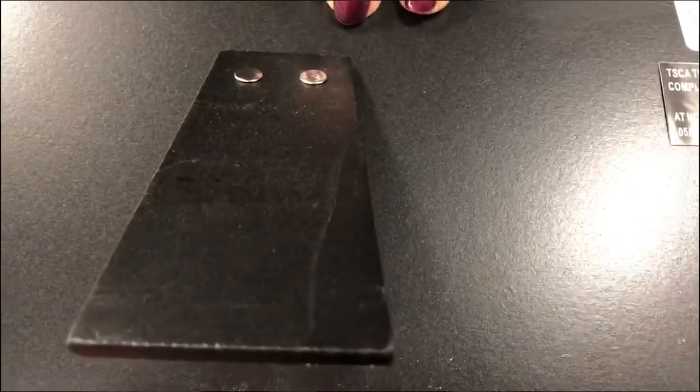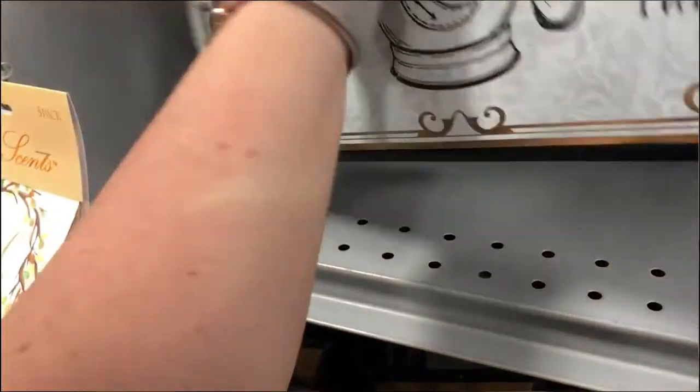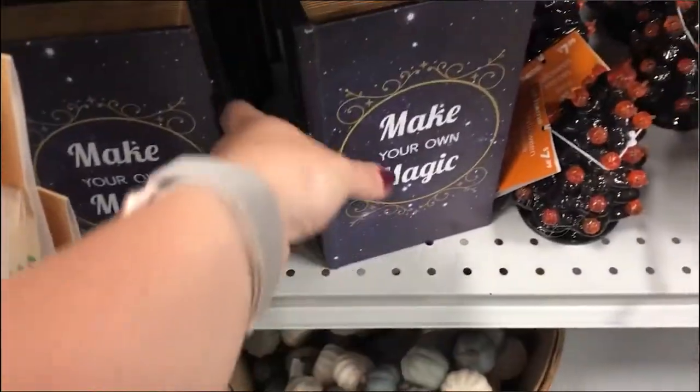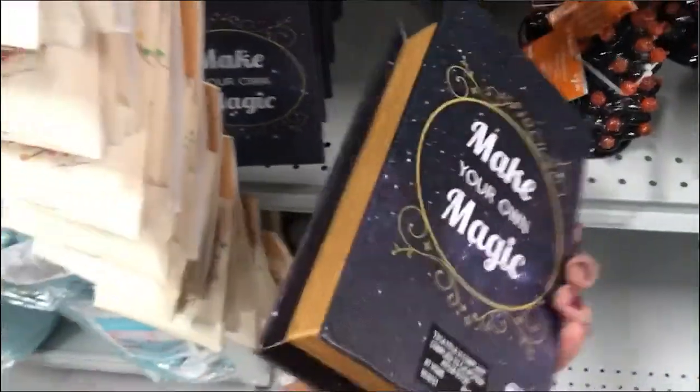They didn't have anything super new in the Halloween department. They had like a psychic reader sign that you could set up, and then they had like a spell book decoration kind of thing. I didn't get either one of those, even though it is part of the Spellbound line, because I have real spell books, so I would rather set those out for Halloween rather than the fake box ones.